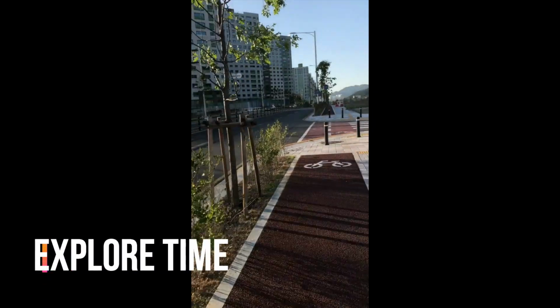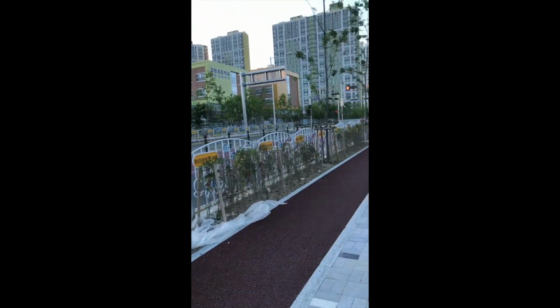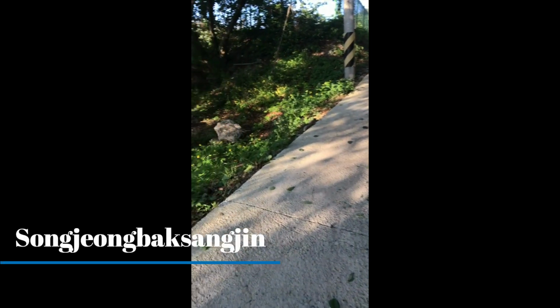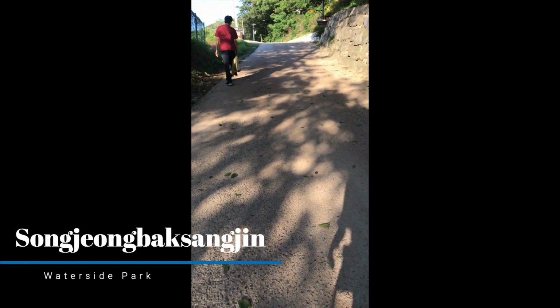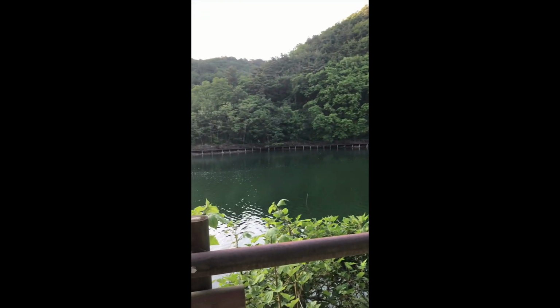So I decided to go exploring. I did some walking because I noticed that there was some type of park close to my house. So I went to go find it. And this is what I found. When I got here, I thought it was going to be a simple little park, but no, it was actually a huge pond. So this is the view when I just got there.